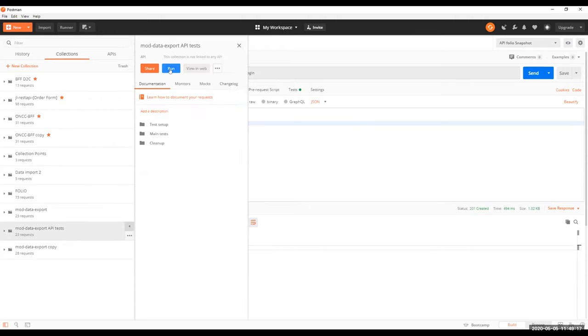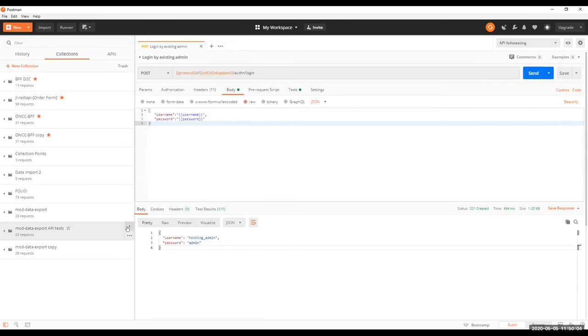So let's run the test. You can see the progress bar here. Just need to wait one minute. Let's try to run the test on this testing environment. Maybe there are some problems with snapshot.